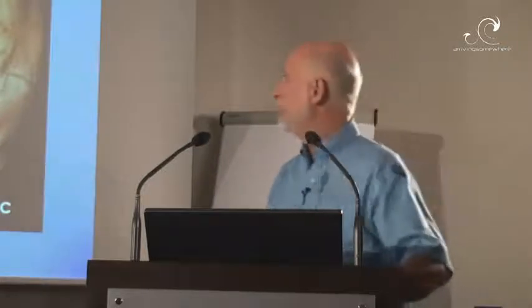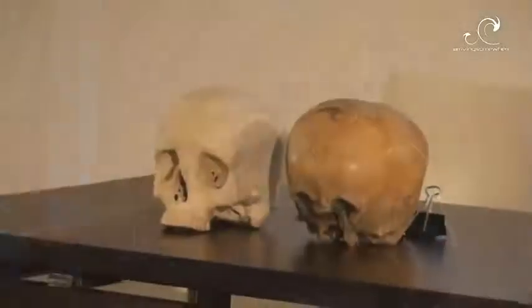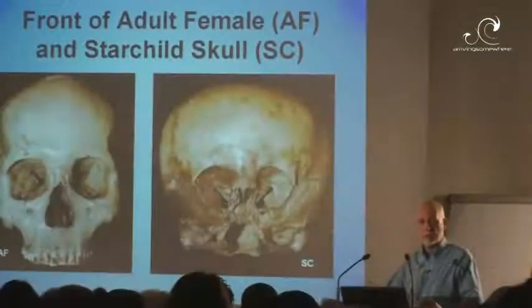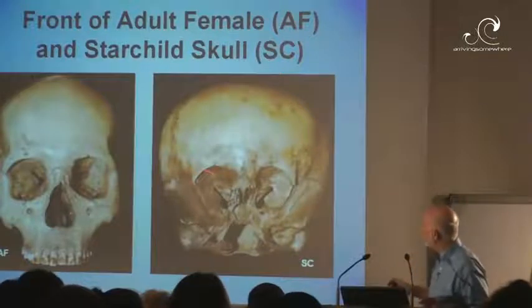Well, let's start with looking at the front view. Now, these are the real ones. These are copies. These are stereolithographic copies, what you see up here and what you will hold. They're exact copies, I mean exact, as close as science can get them, same weight, same everything. But this is the real deal here.